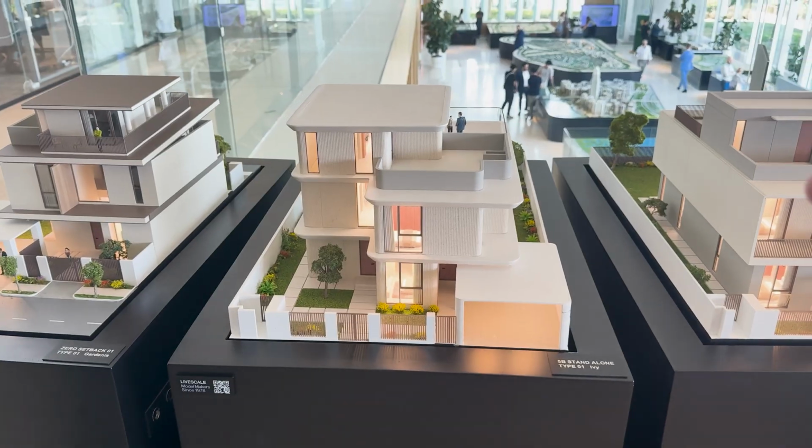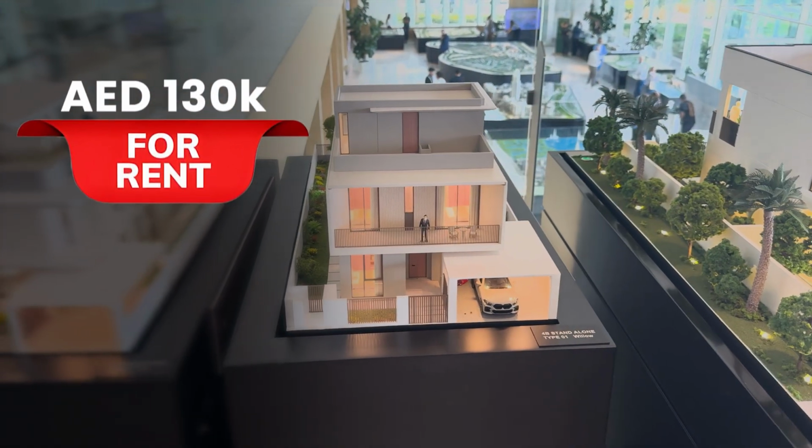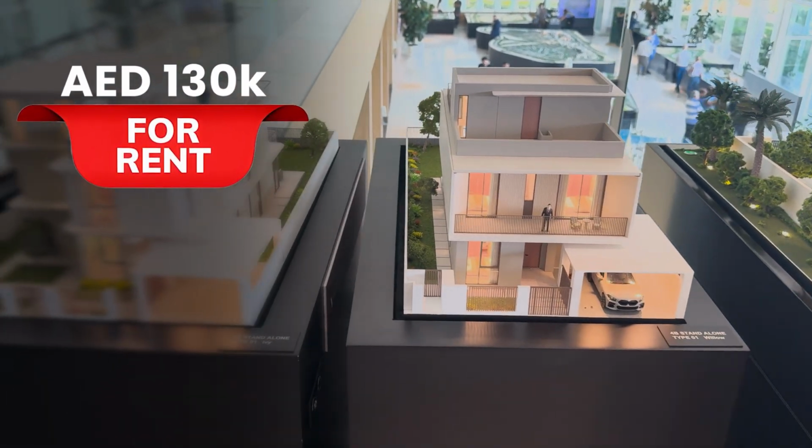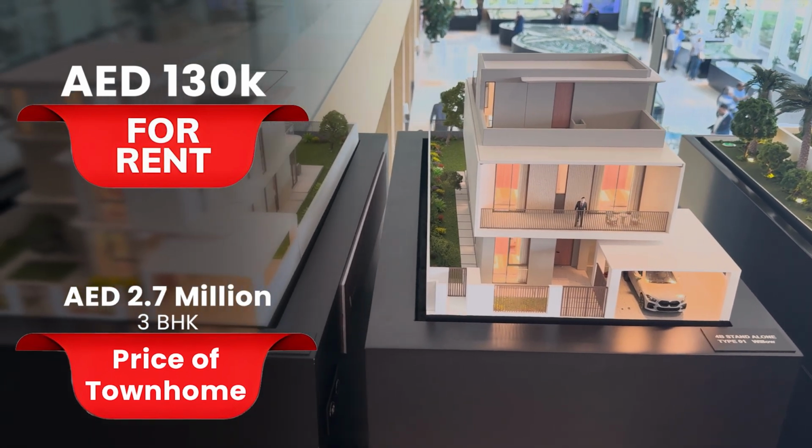The price might be around $1 million. The rental yield will be lesser, but the appreciation chances are more. Similarly, this is what we observed here. The rental is around 130k AD per year for this townhome as of today, but the price is 2.7 million. It's around 1 million if you convert to Canadian dollars. But the quality was amazing.